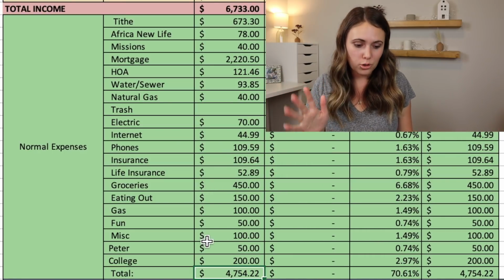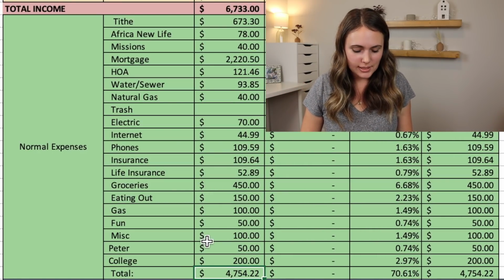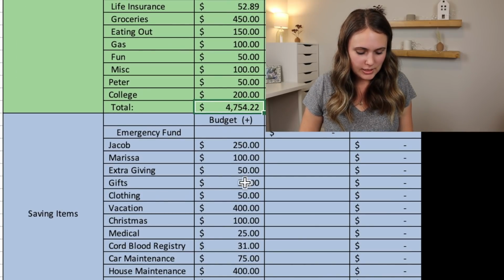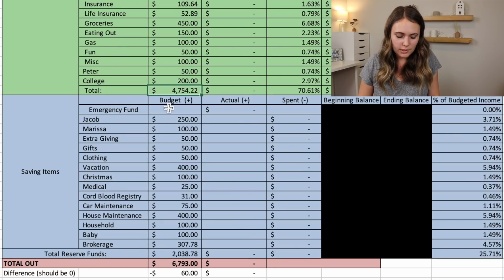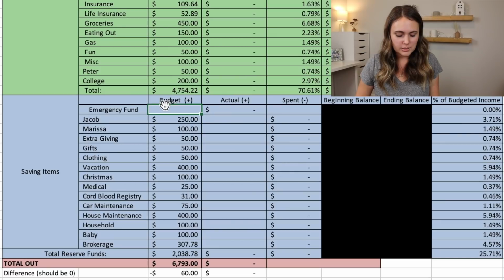So the total for all normal expenses is $4,754.22. So now moving into the sinking funds section of our budget, or the savings section of the budget, whatever you want to call it. The first thing that we have here is our emergency fund, which we have fully funded at about 6 months of necessary expenses. So we don't have anything to put to that.